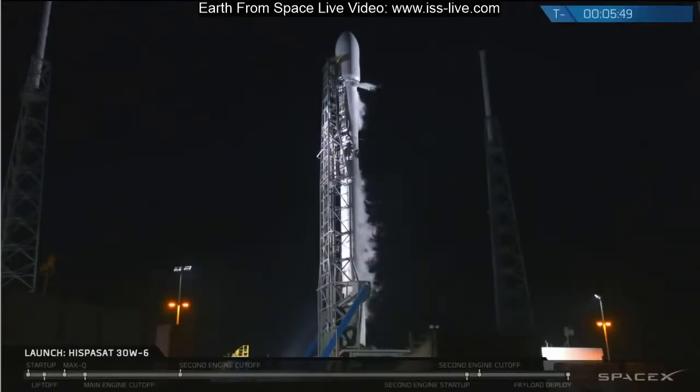So with all stations indicating go for launch, let's take a closer look at today's satellite.